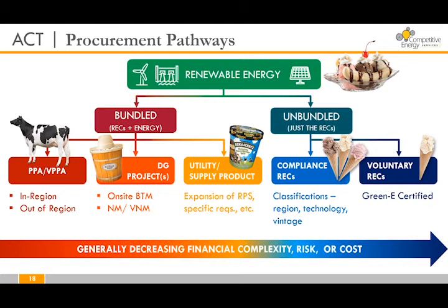But our final option would be a direct commitment to a project through a power purchase agreement or a virtual power purchase agreement. In this case, you're making a long-term commitment to a renewable energy project, or to, in ice cream terms, a factory or farm that produces ice cream.